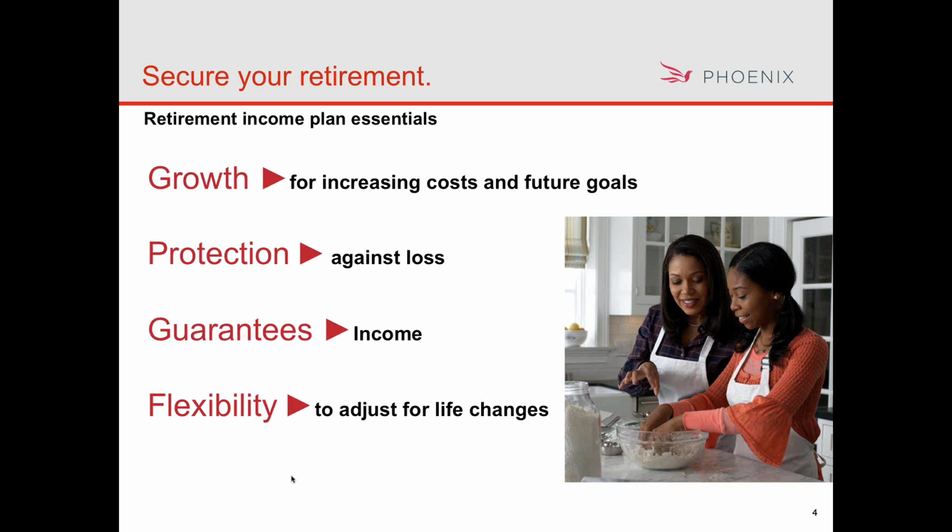You have to be in equities. But think about that. If you're a pre-retiree, a couple years away from retirement, or if you're in retirement, can you really risk being in equities? That's the beauty of the fixed index annuity: the link and participation without any of the downside. So hence the protection is a critical factor.